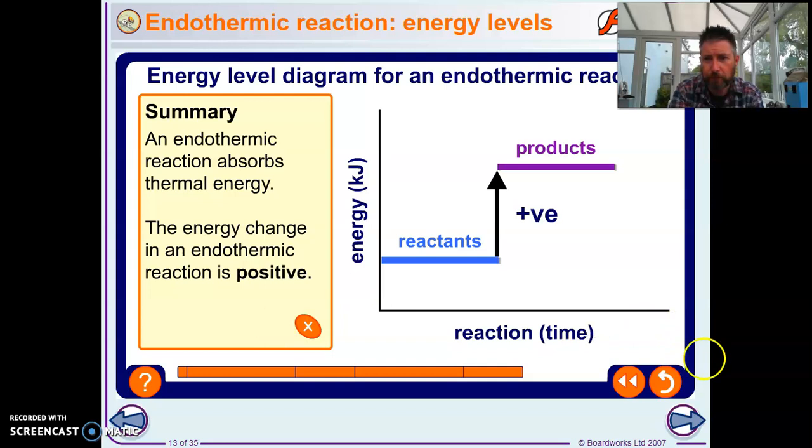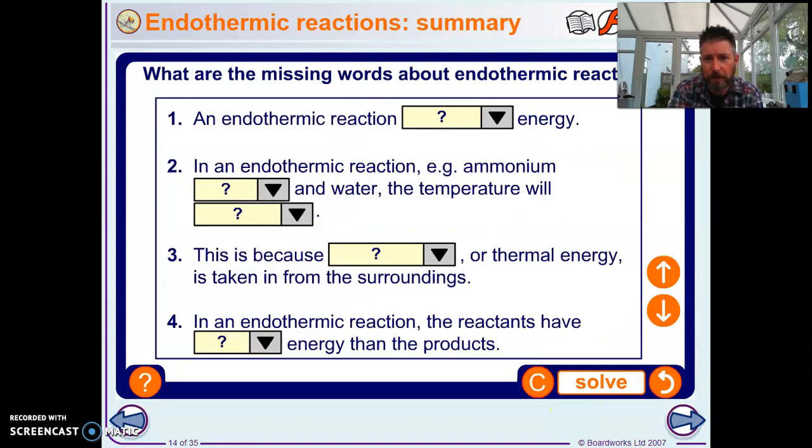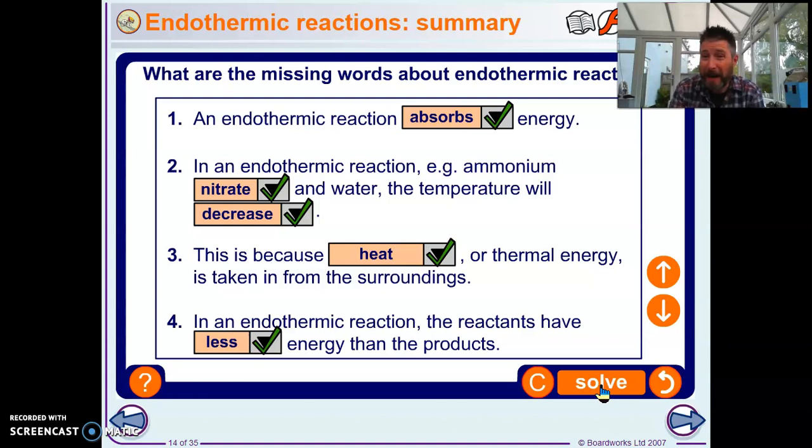Okay, right. So just to finish off, this is the last little bit, second half of your fill in the blanks sheet. So again, if you want to pause it and have a quick look at those answers, and I'll go through them in a second. Okay, so first ones then, endothermic reactions absorb energy. In an endothermic reaction, and you could pick any. Personally, I'd have gone with photosynthesis because it's one you've learned in quite a lot of detail, but there's the one on the sheet, ammonium nitrate and water.